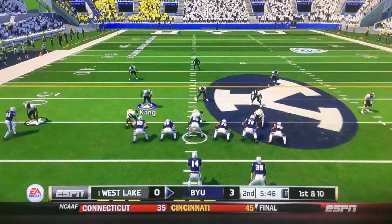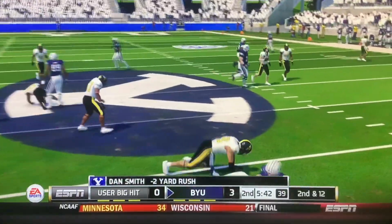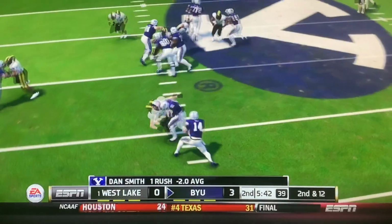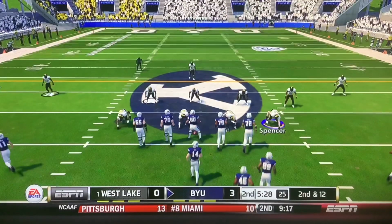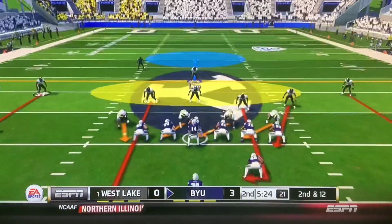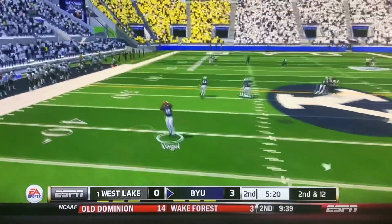Let's see if they can get some more points and extend their lead as they open up a drive with a read option. But Lewis Kahn reads the play like a book. Dan Smith goes backwards for a loss of 2. Now it's 2nd and 12 after the loss of 2 here for BYU as Smith will look to throw it. Smith, it looks like it's a designed screen, and it is.